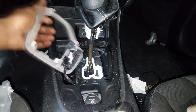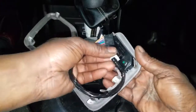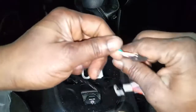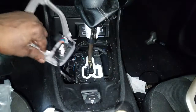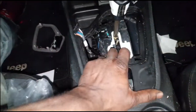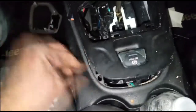But if you're scared you're going to get lost, just simply, this goes into here, and then plug the connector in, all right? The other end of the connector is deep down on the shifter. So you may have to do a little finagling to get down there, all right? All right, guys, so you might have to pry up on this. I had to pry up on this so you can get your hand down there and get that. Unplug this connector. That's all you're trying to do.